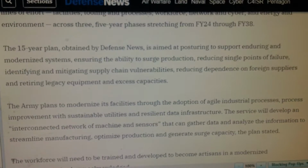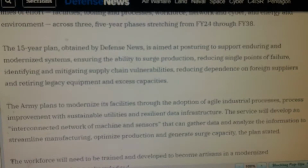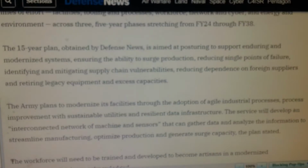What gets me is they got a 15-year plan here, obtained by Defense News, aimed at posturing to support enduring and modernizing equipment systems, ensuring the ability to surge, reduce single points of failure, identifying and mitigating supply chain vulnerabilities, reducing dependence on foreign suppliers. That's what got me there.